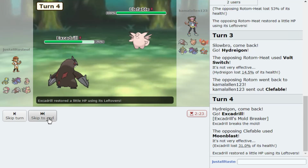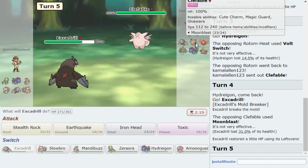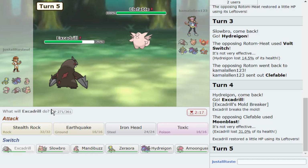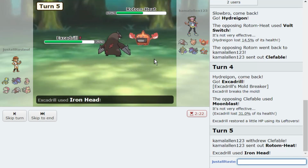And because they've revealed... Oh, we don't see a Life Orb, but that's definitely Magikarp Life Orb there. I can knock them out with Iron Head, but I still think... I'm just going to click Iron Head. I don't care about Rotom coming in. I don't have to bother predicting.